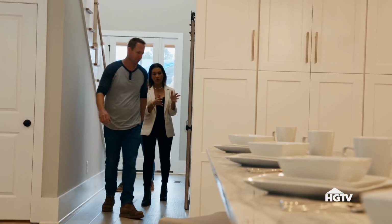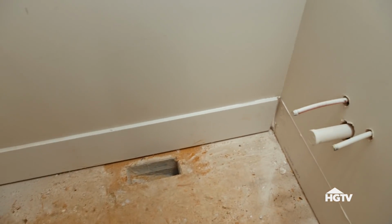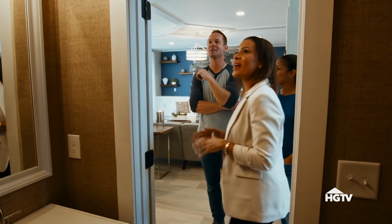This should be a powder room. It still is. Oh. I love the texture in here. I love the pedestal sink. It's a great powder room. Good stuff. But I want to see the living room too.